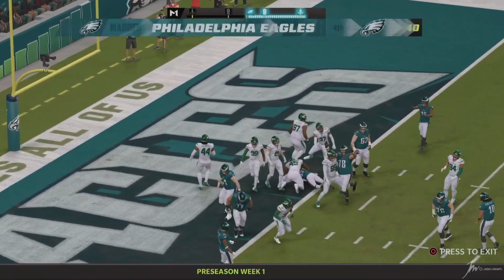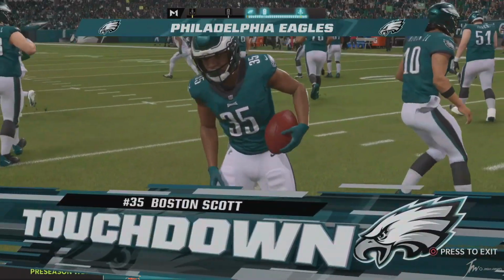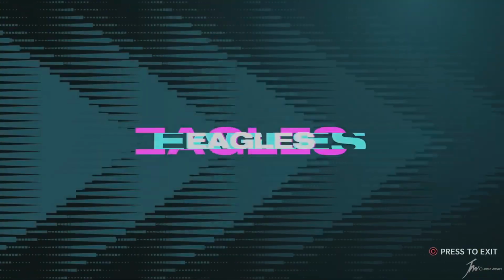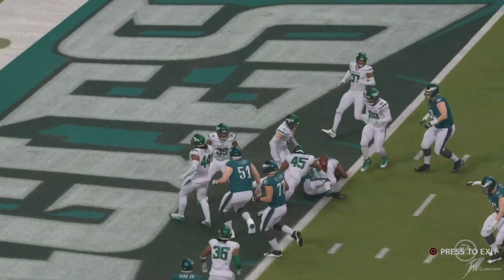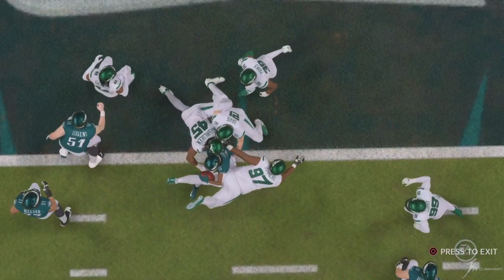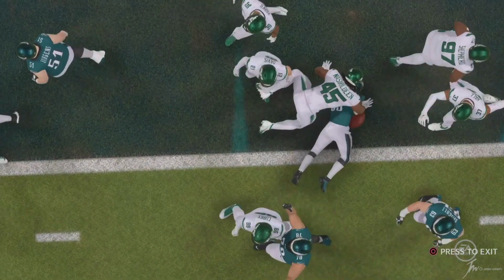And he's in. Touchdown, Eagles. Boston Scott taking it in from 4 yards out. And the Eagles up the lead to 4 scores now here in this fourth quarter. The touchdown was scored by the runner, but the offensive line, they feel like it's theirs. They blocked that one up perfectly, allowed them easy access to the end zone.